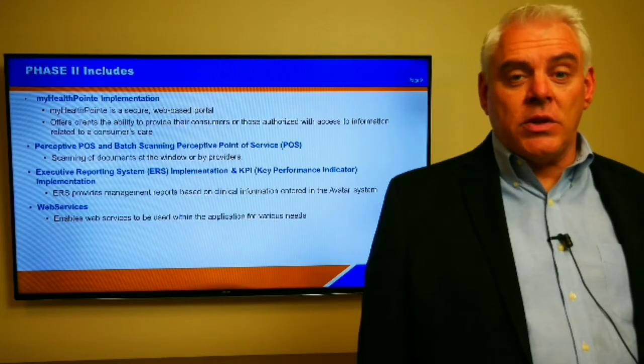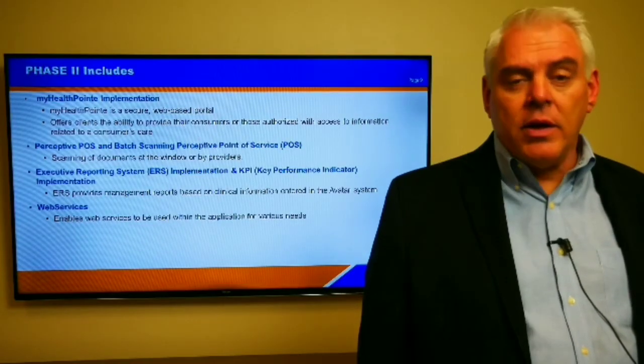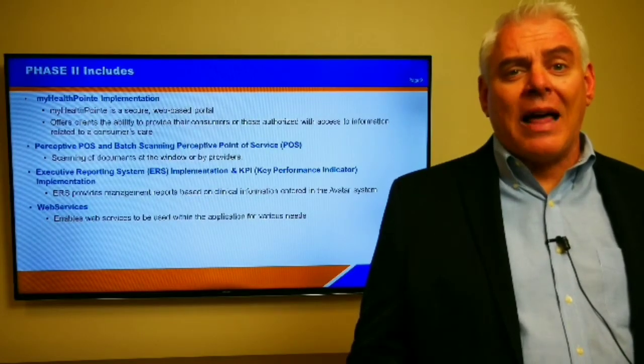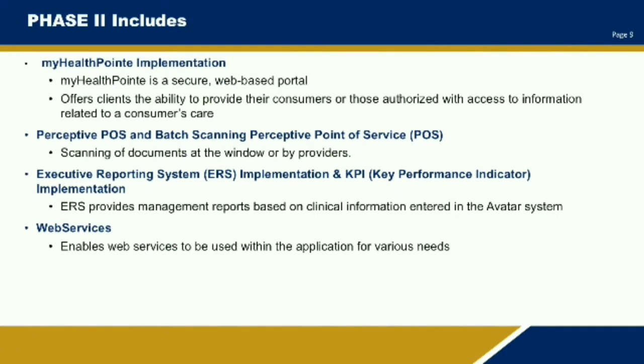Some other things that phase two is going to include is My Health Point. My Health Point is going to be a patient portal that we will eventually allow our clients to actually log in to and see their specific information. It's a secure portal where they will be able to see information in real time. This is going to improve the continuum of care for our clients and hopefully even reduce some of our clinical workflows, because clients won't have to call us all the time for their information.